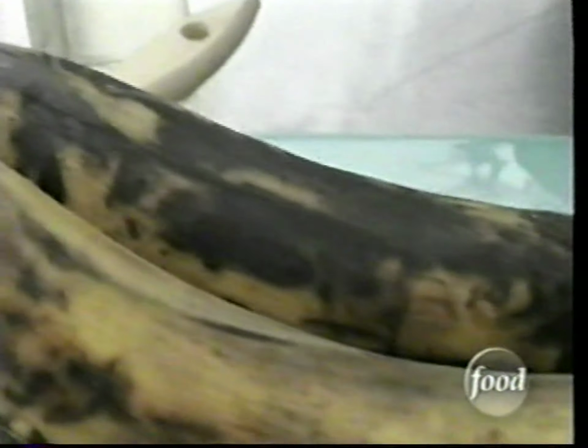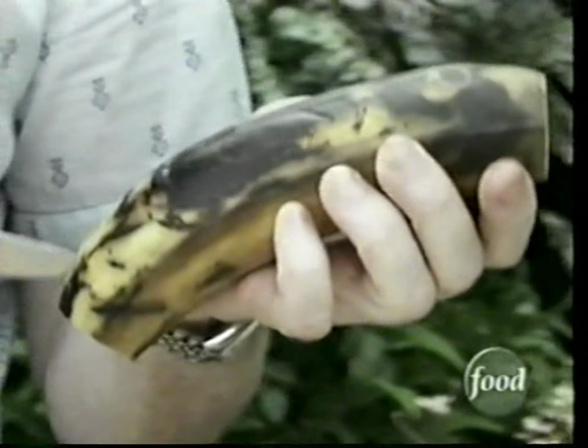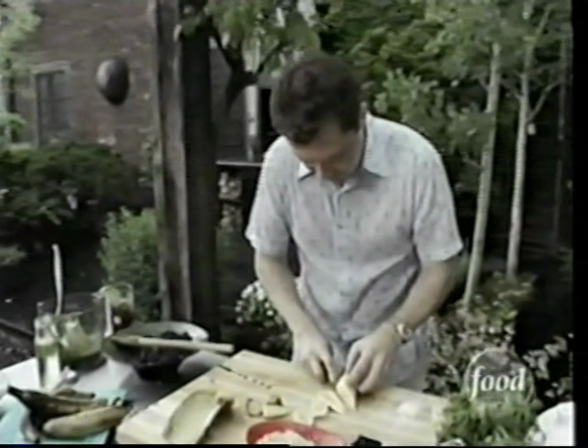So when you're talking about plantains, we want a plantain that is ripe and sweet and is a little soft, but at the same time will still hold its shape so we can slice it and then put it on the grill. So let me show you what I'm looking for. This is exactly the texture I'm looking for here. It's soft. You can see how soft and pliable it is, but it's still holding its shape. So when we put it on the grill, it's not gonna break apart.